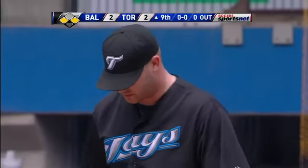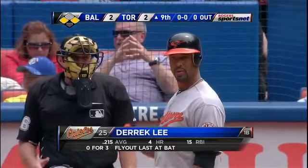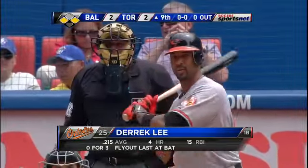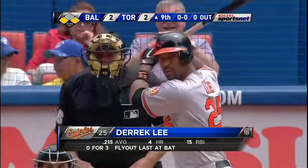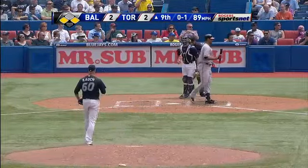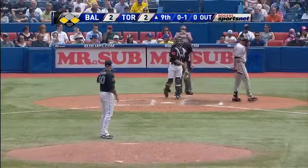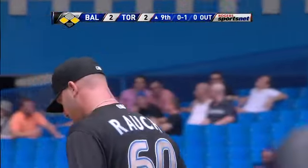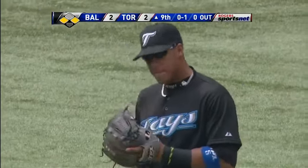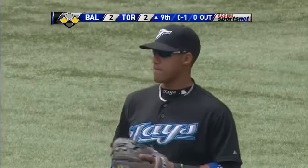John Roush started the inning. Derek Lee is 0-for-3. J.P. Arencibia is behind the plate. Jose Molina started and was ejected. Derek Lee goes after the first pitch. Nuno Escobar, shortstop, in. Got to cut the run off at the plate.